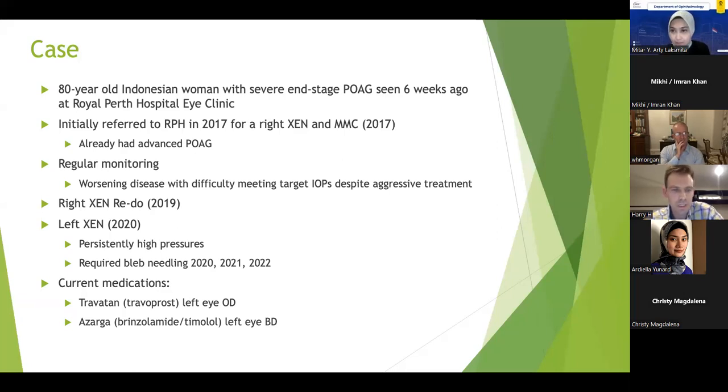When we saw her 6 weeks ago, these were her current medications. She's just on Travatan and Azaga in the left eye, and the right eye is reasonably well managed at the moment.